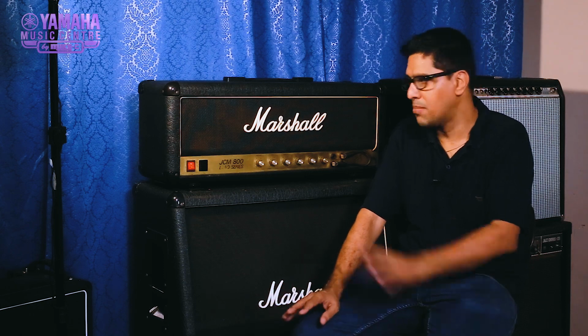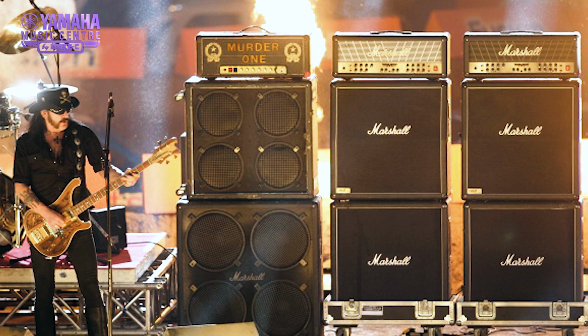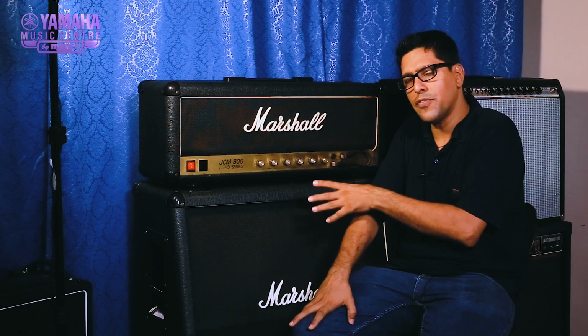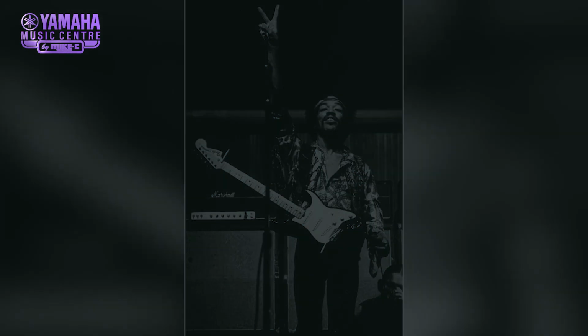The first amp we have today is the Marshall JCM 800. If you've looked at rock bands playing, you must have seen the Marshall name splashed over the stage. You must have seen multiple speakers and setups, walls of such speakers. One of the first guitarists who made this famous was Jimi Hendrix. He played a Marshall Plexi. And this particular model is a transition model between what he played, the JTM 45, and the later 800 model.